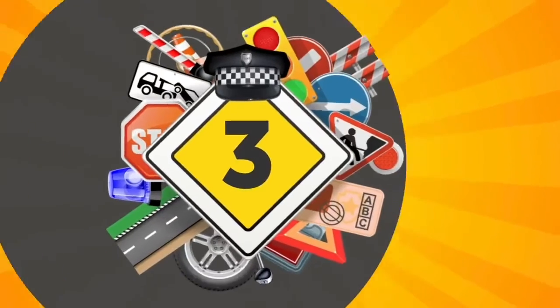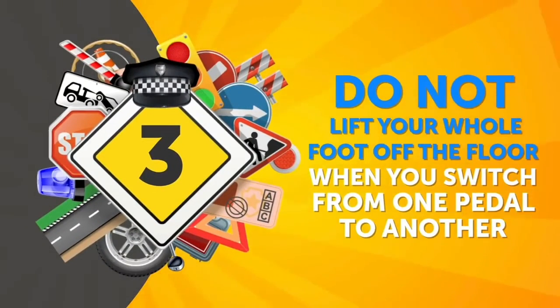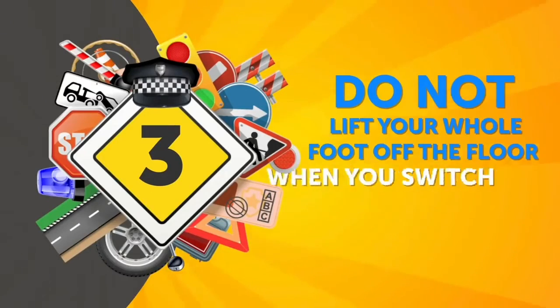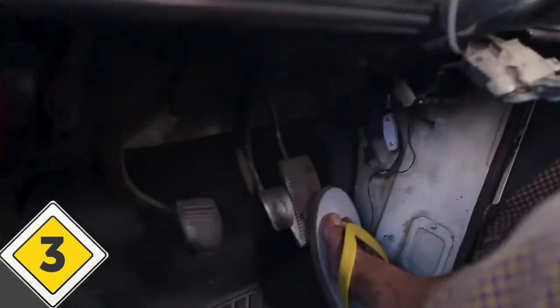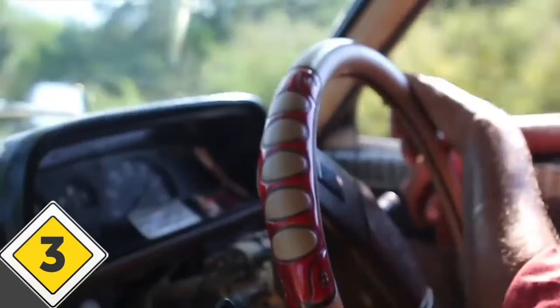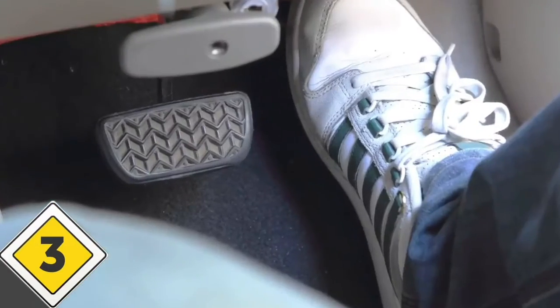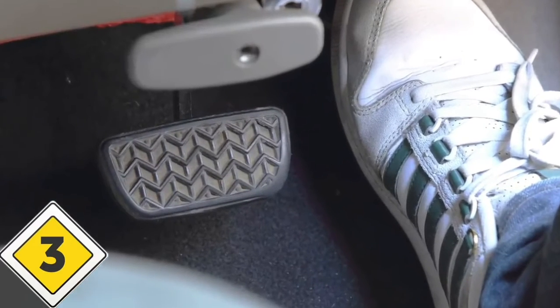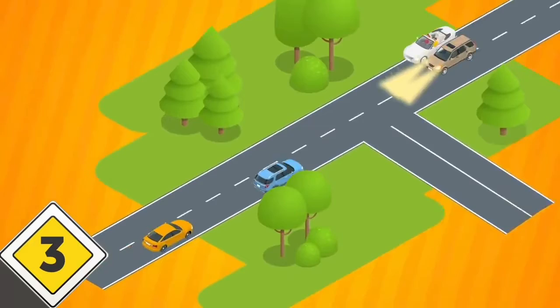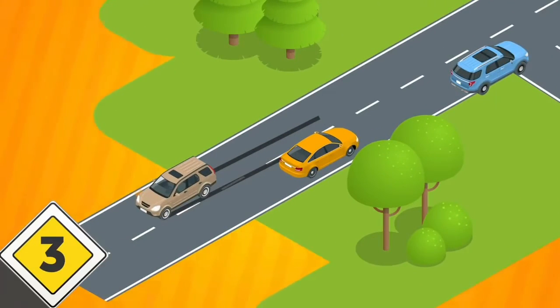3. Do not lift your whole foot off the floor when you switch from one pedal to another. This rule is important since it'll prevent the pedal from slipping out under your foot. On top of that, when you lift your foot off the floor completely and move it to the right or left, it makes you a bit slower and less efficient. It might not seem like much, but even milliseconds play a huge role in an emergency.